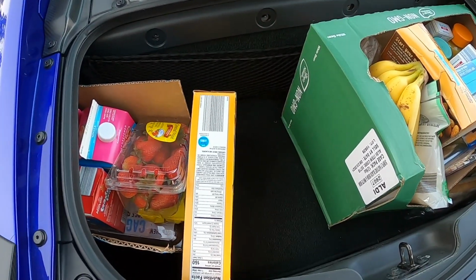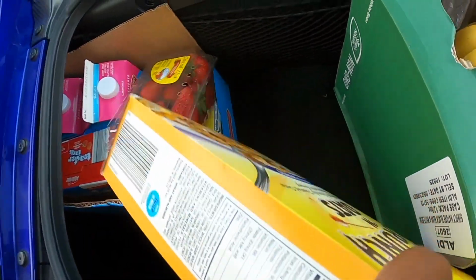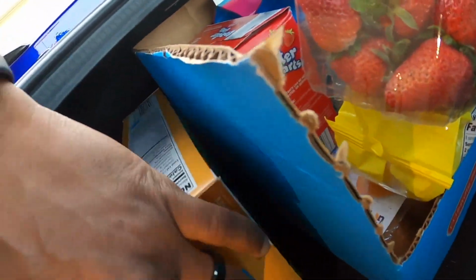Hope this video was able to help somebody see the practicality of the trunk space in the NSX.